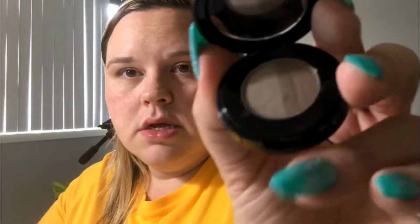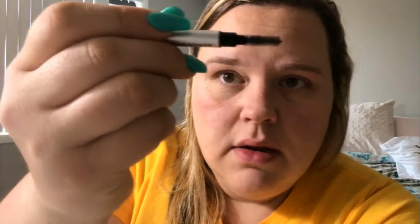We're gonna move on to eyebrows, which I'm terrified to do. I have this Anastasia brow thing. Oh, I apparently have an Anastasia brow power pencil too. It's got this little thing on it. So let's do this. We're gonna comb the brows.